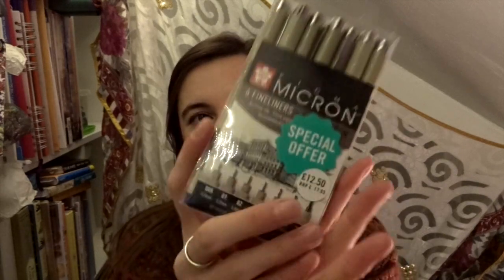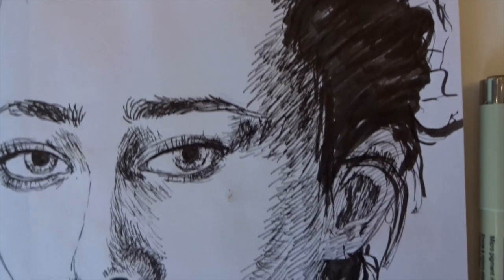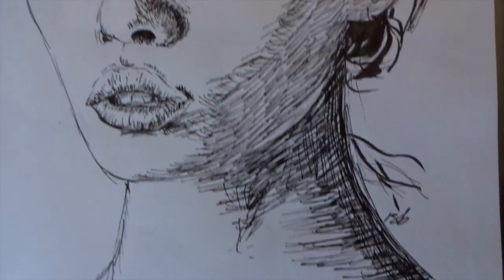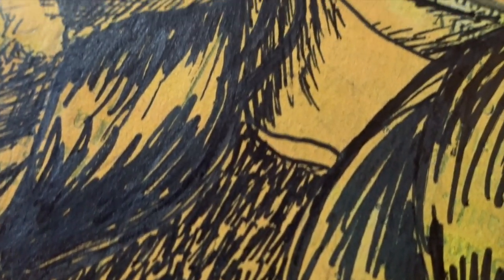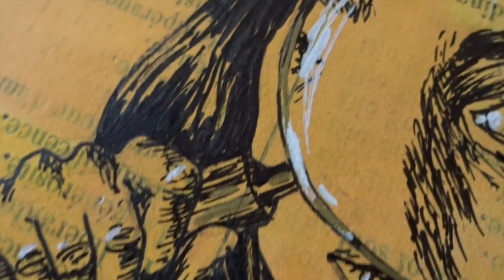So I also got some of these Pigma Micron pens, which again is something I'd seen other people using and I was really keen to get them myself to try. I found these on offer in Art and I had 10% off as well, so I thought I'd buy them, and so far I really love them.